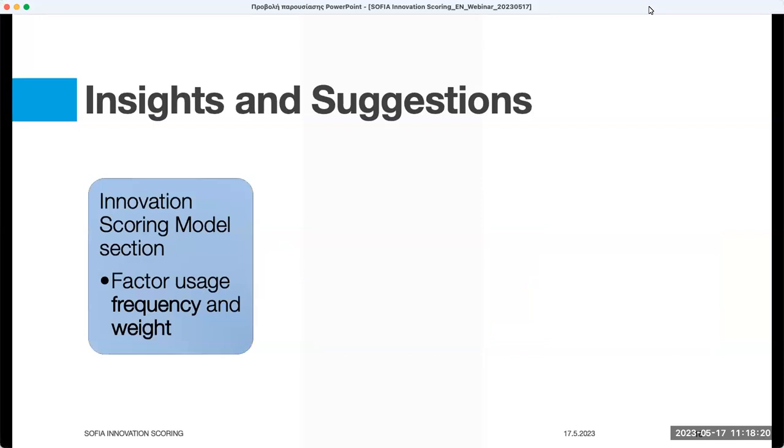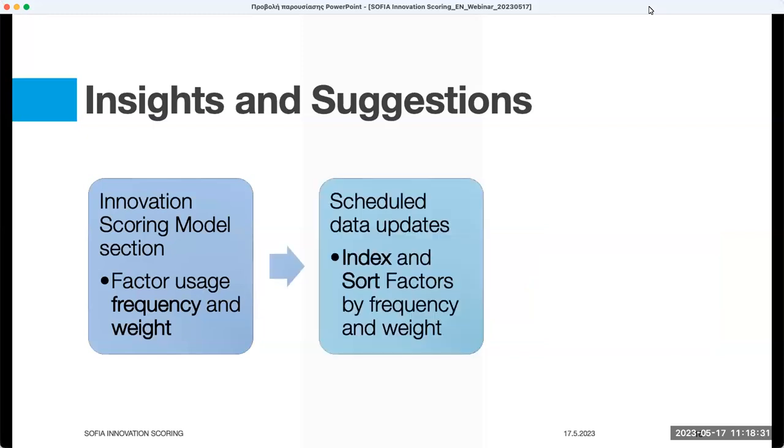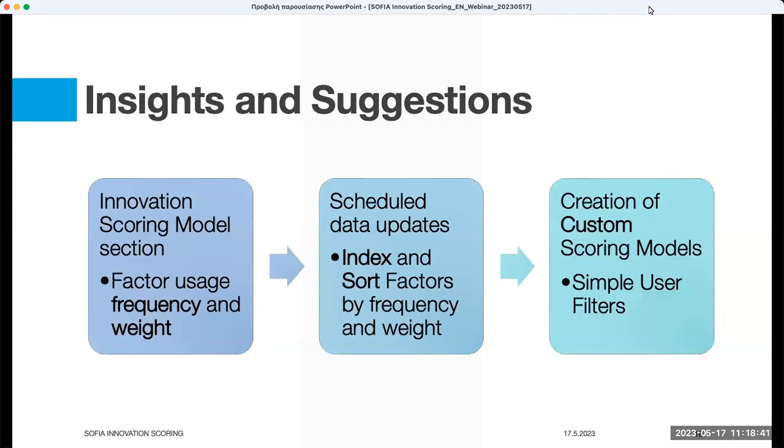Also, for each innovation scoring model section, we can view the usage frequency and the usage weight for each factor. This, by scheduled data updates, can lead to indexing and sorting innovation scoring factors by frequency and weight. And this feature is already being integrated in SOFIA for the creation of custom scoring models by using simple user filters. So not only do we have the 6 innovation scoring models that we have researched, developed and integrated in SOFIA, but we have also given the users the ability to create their own custom scoring models by selecting specific innovation scoring factors from the pool of factors we have researched.